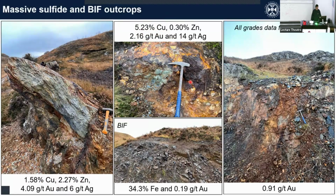And then we also found some ironstone outcrop. Some people call it banded iron formation. It's not the typical banded iron formation that you expect with banded jasper and iron magnetite stuff. You have the bedding, but it basically consists of lots of magnetite and hematite. So I prefer to call it ironstone. And Galantas also analyzed this stuff, and it's about 34% iron, and it's only 0.2 grams per ton gold, so it's really low. Well, it's just ironstone.